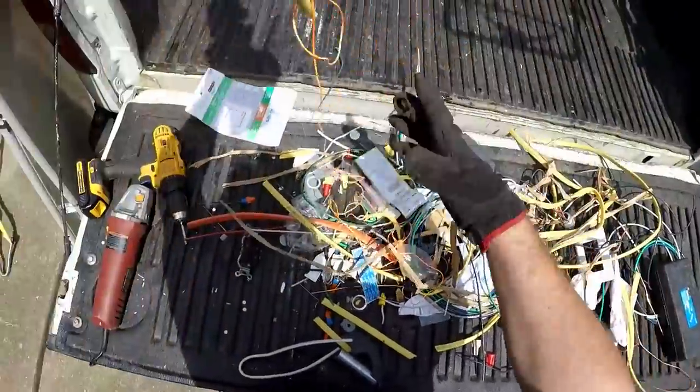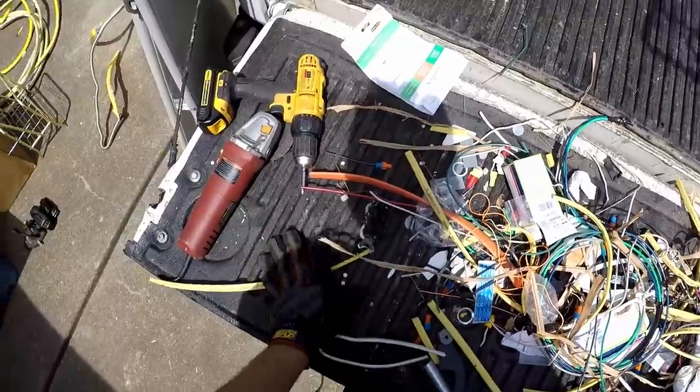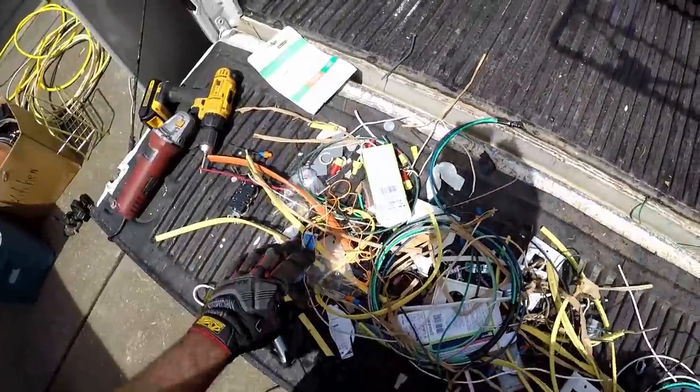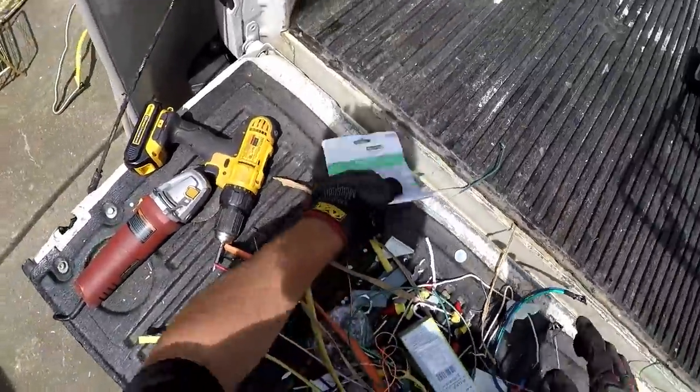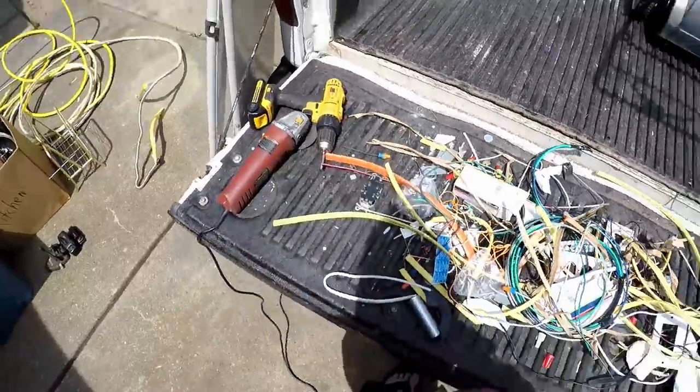Seal it, trash. Get all this trash picked up here. But yeah, as you can see, you got a little bit of stuff to go through. Mostly number one, there's some copper in there. A little bit of Romex. But not a bad little haul, just in that one little bag. I love those little contractor bags. I love them to death.